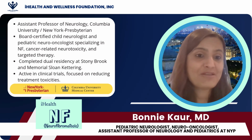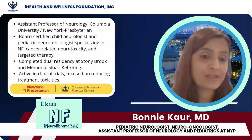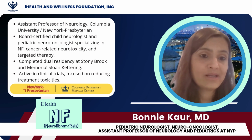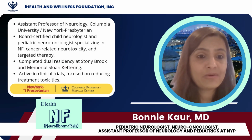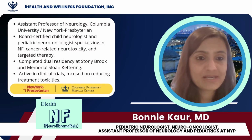Our eyes are sort of a window to our brain, especially in a neurocutaneous condition like neurofibromatosis type 1. After seeing me, the second stop would be seeing Dr. Zager, where she would look into a child's eye and screen for optic pathway glioma and other signs that we can see with neurofibromatosis type 1. And then you'll meet with someone like Dr. O, and the reason being up to 50% of patients with NF1 can have skeletal manifestations like scoliosis.